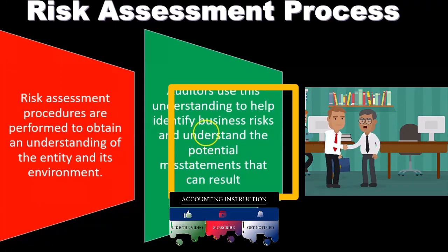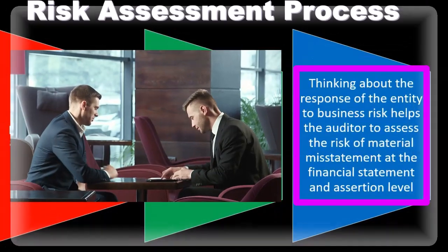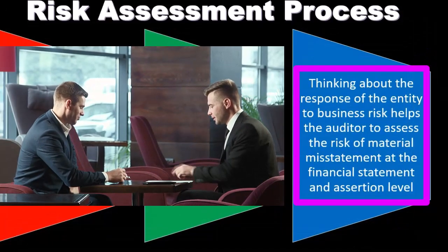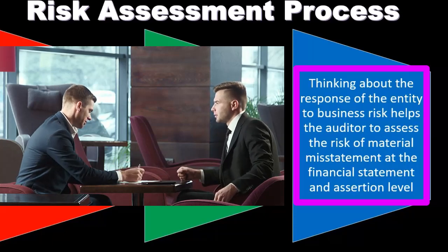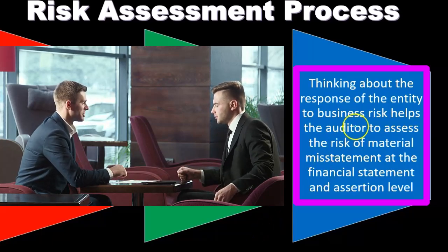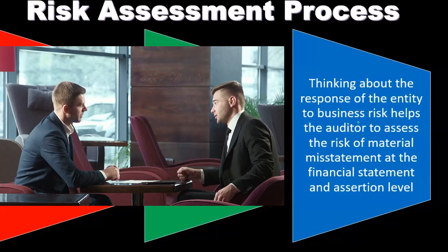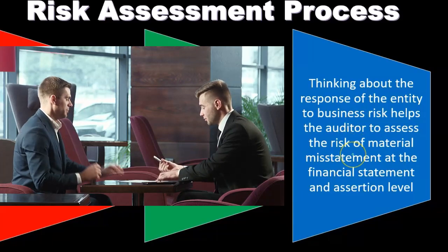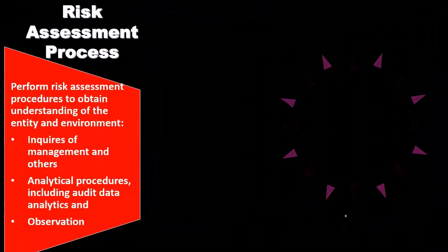So of course, once we have this understanding, we're going to assess the business risk and understand potential misstatements that can result. Thinking about the response of the entity to business risk helps the auditor to assess the risk of material misstatement at the financial statement level. So we've got the business risk, and we want to think about how the entity responds to that business risk. That, of course, is going to help us to assess the material misstatement at the financial statement and assertion levels.